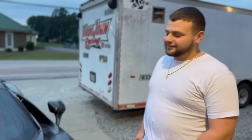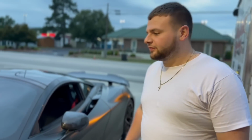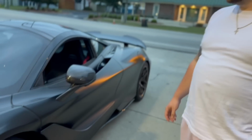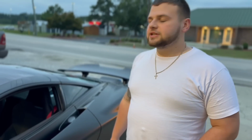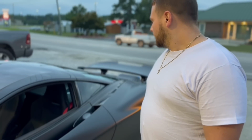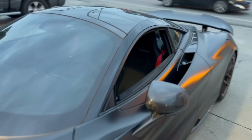What is this? It's a McLaren 765 LT. It makes about 1,050 on 118 octane fuel. Right now we just got it on 93, so it's about 900 or so. It's got downpipes, a tune, injectors, a bigger turbo, bigger blow-off valves, the whole nine. Pretty fun car. It's got rolling anti-lag. Oh boy, I can't wait. I think I can fit.